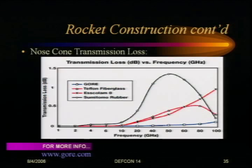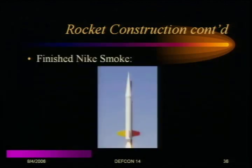If you look on the horizontal axis at 2.4 gigahertz, this particular nose cone is made out of Teflon fiberglass, which is, as you can see, loss transparent. And that's what it looks like, what you see up here on the front of the stage.